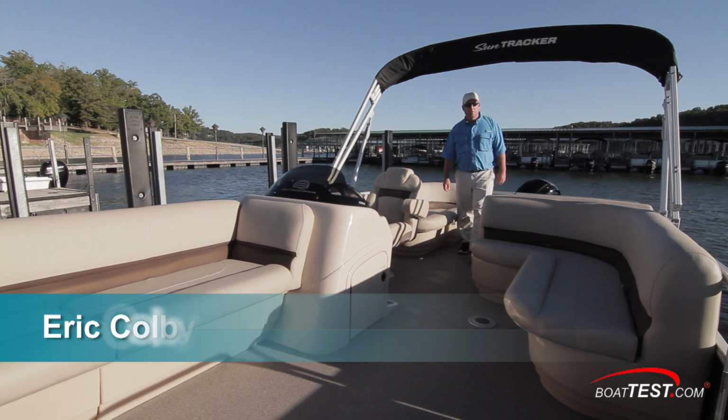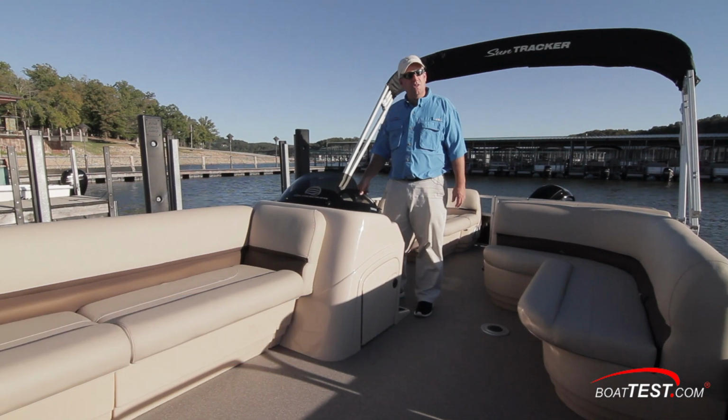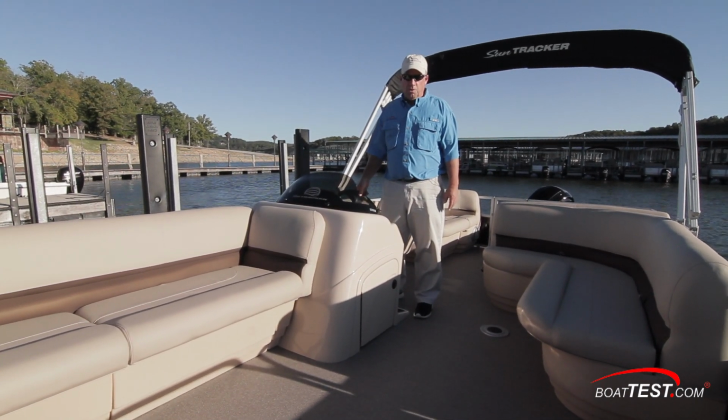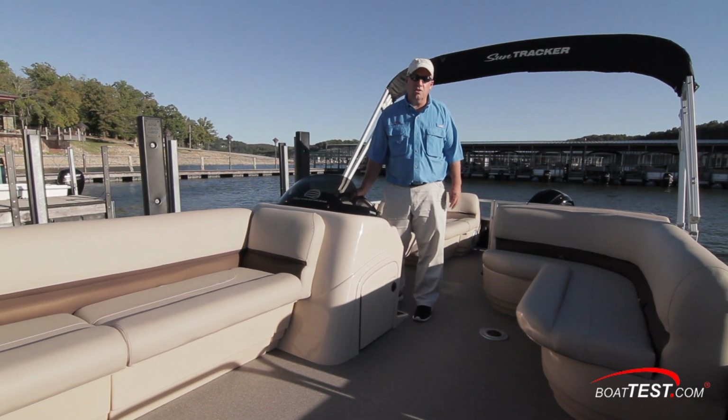Hi, I'm Eric Colby for BoatTEST.com. Today we're going to be doing a full inspection and performance evaluation on the Party Barge 22 DLX. This is a 22-foot pontoon boat with room for 11 people to stretch out and enjoy the day. So let's take a closer look.